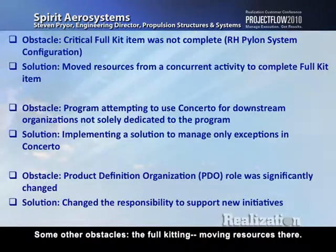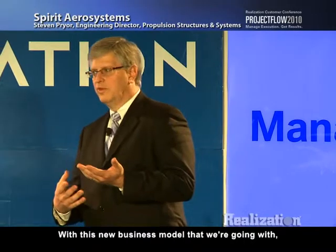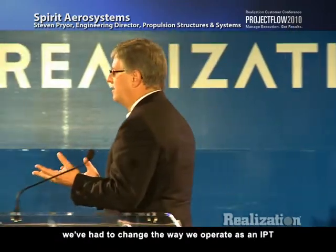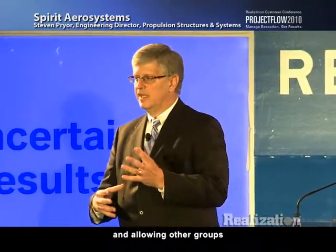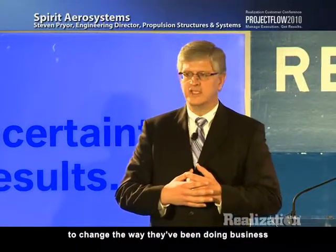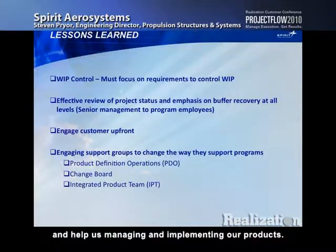And then also some other obstacles: the full kitting, moving resources there. Also on the implementation, managing only the exceptions in Concerto. And then the other challenge that we've had is the other organizations that support the IPT. With this new business model that we're going with, we've had to change the way we operate as an IPT, allowing other groups to change the way they've been doing business and come in and look at it in a different way and help us manage and implement our products.